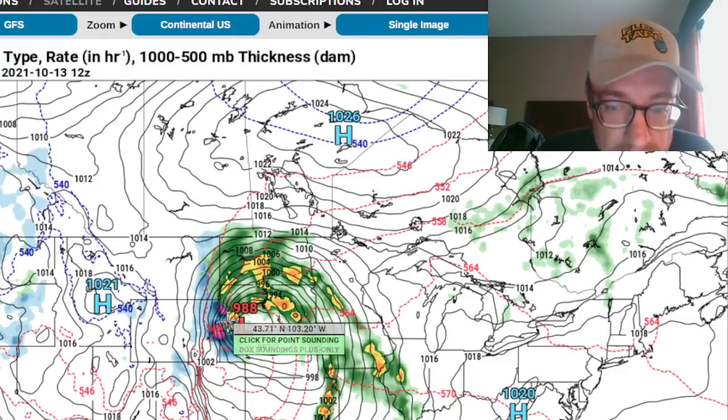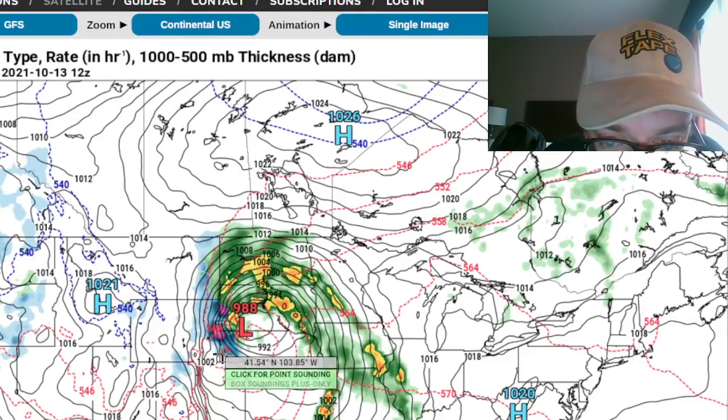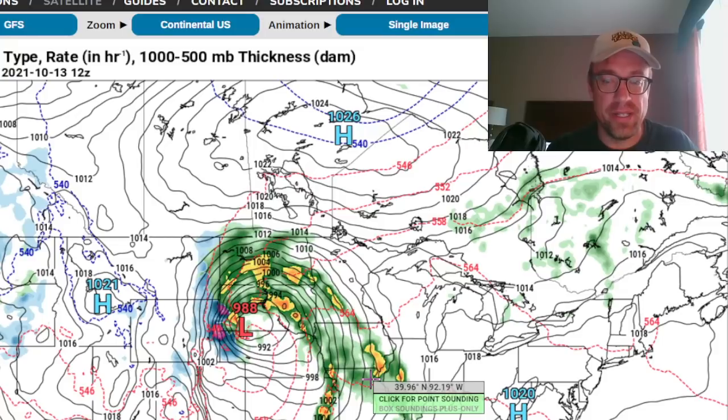988 low. Look at that in the Black Hills. You're going to get hammered in the Black Hills there. Lead, Deadwood, down into the northwestern portion of the Nebraska Panhandle as well.